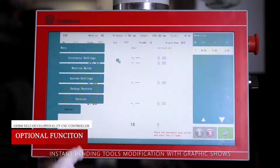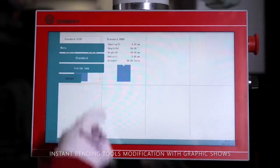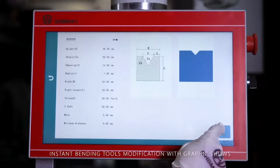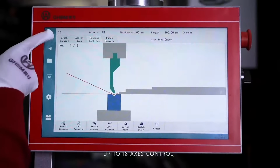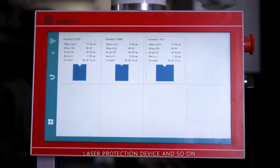Instant bending tools modification with graphic shows. Up to 18-axis control, robot control, tandem mode, laser protection device, and so on.